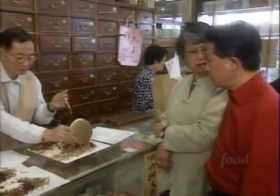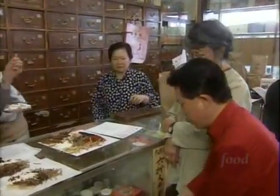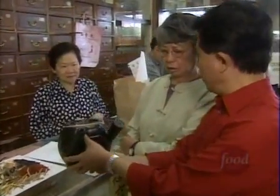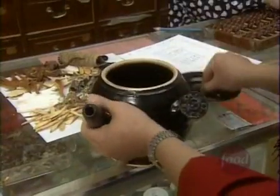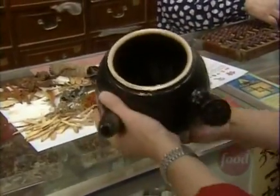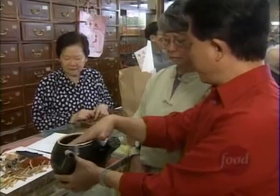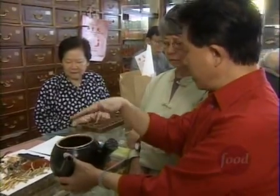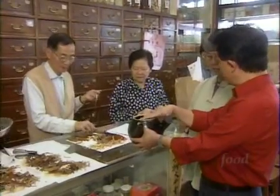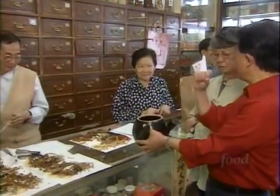Martin, how do they prepare this? Well, what you do is you buy one of these. You see, this is a traditional Chinese teapot for the herbs. So what you do is you put all of these in here and you boil, mix all of these and put about maybe 3 or 4 cups of water and reduce. Let it simmer for a couple hours and reduce it to about 1 cup. And then you drink it.